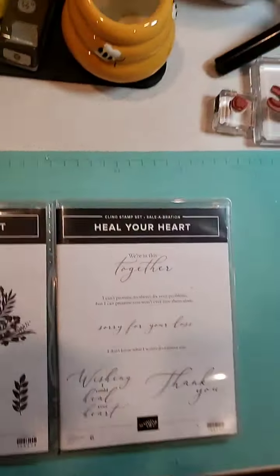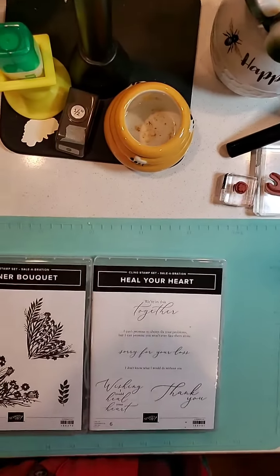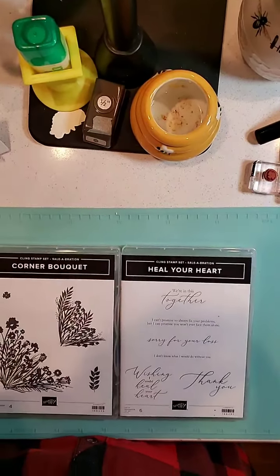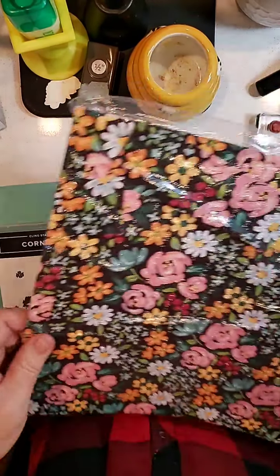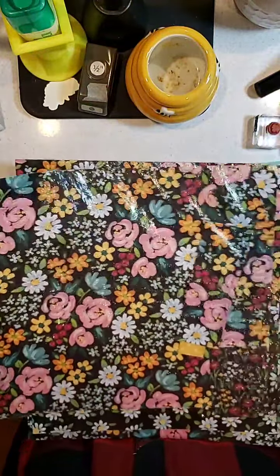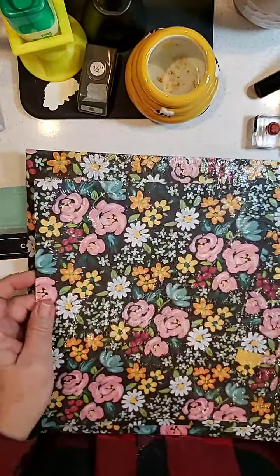So this paper is nice and bright. Almost lost you guys there. I must have hit something. So that's another reason why I'm glad I've got this, because this paper is just filled with bright springy colors. I love the back patterns.